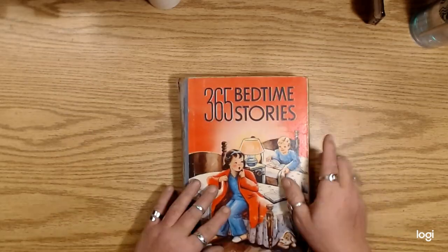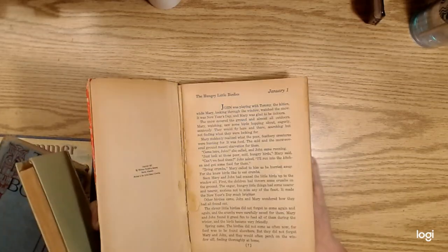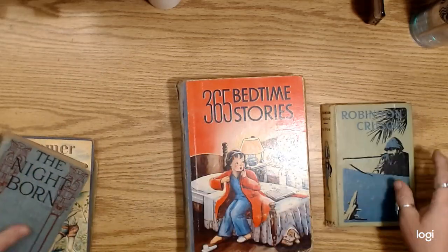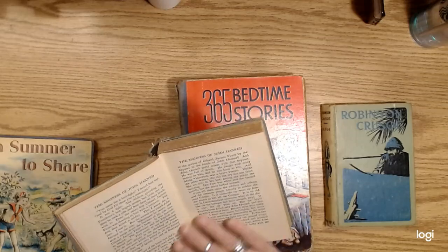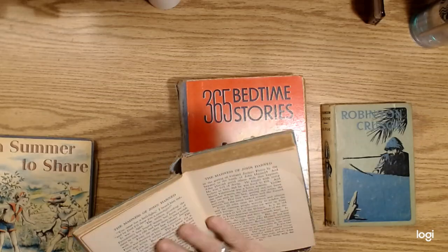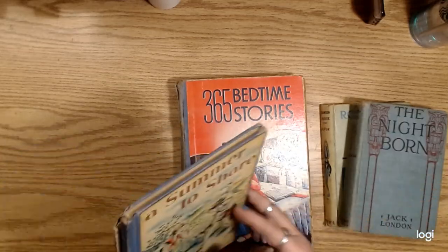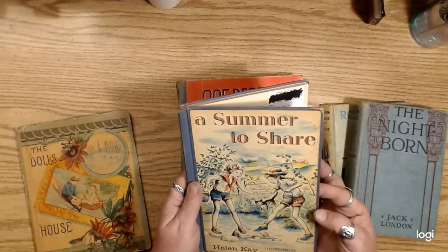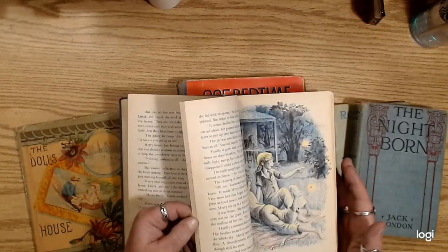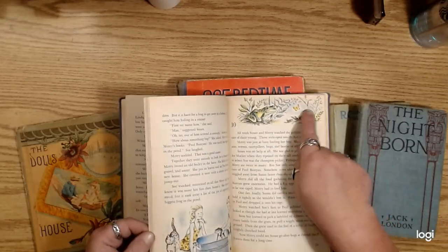365 Bedtime Stories, and these are just cool because of the paper and lots of fun illustrations in them. Robinson Crusoe, The Night Born. I just like to feel the paper, it's like cottony, you know. A Summer to Share. Some of this stuff is kind of fun to use.